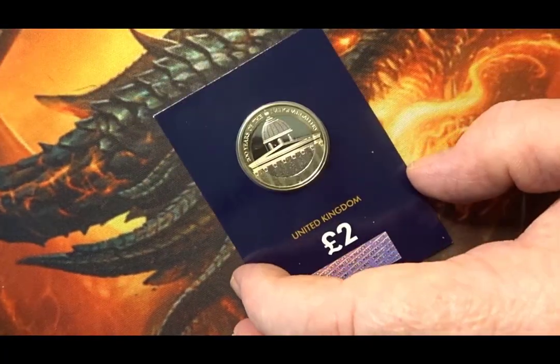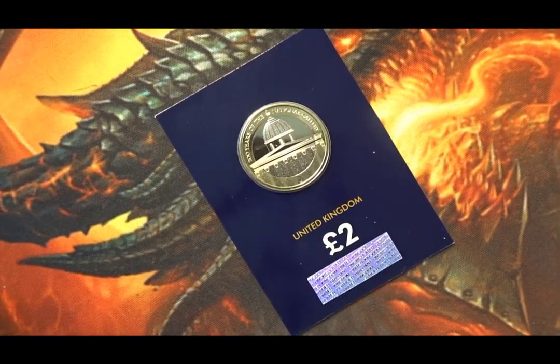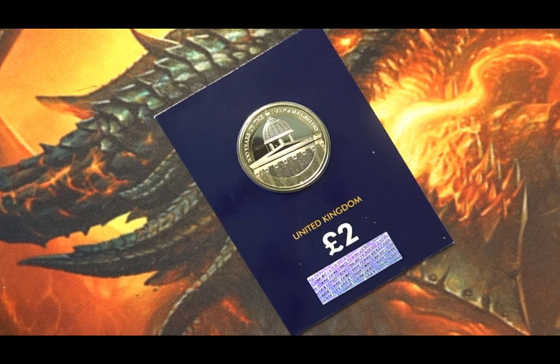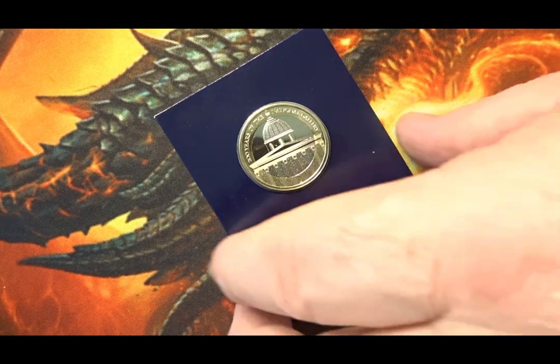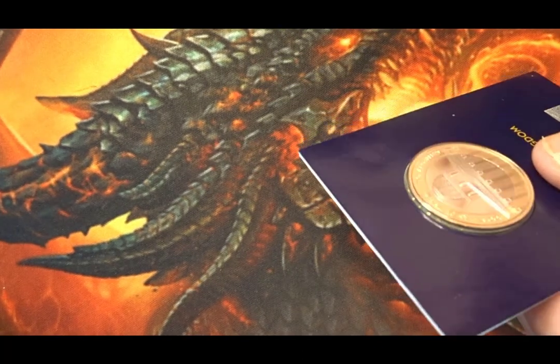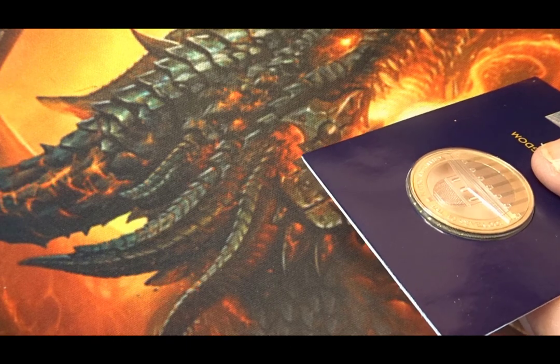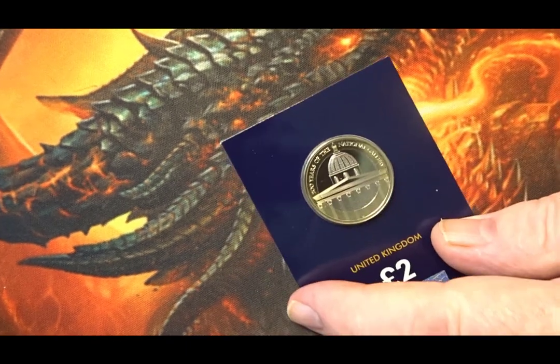This was the coin that the Change Checker card came with. It's the latest one, the first of the £2 coins from the annual set, and this is, is it the Portrait Gallery? No, it's the National Gallery, not the Portrait Gallery.